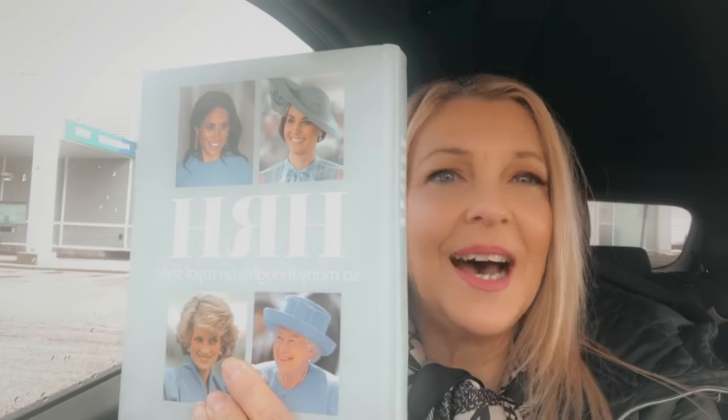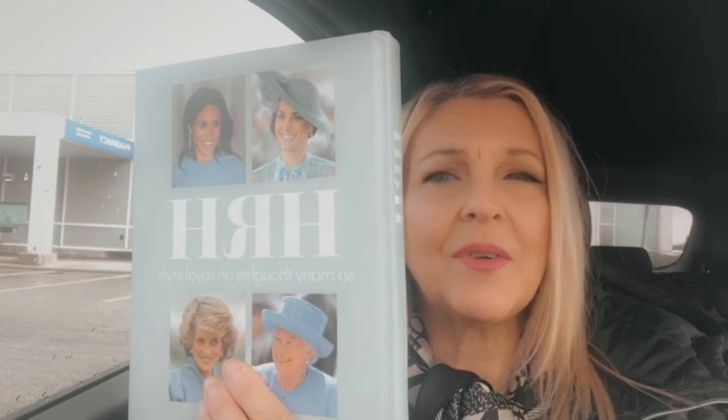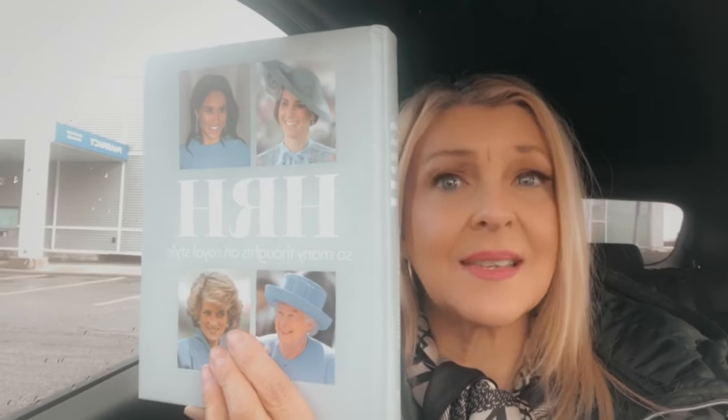And I feel so bad for Kate Middleton right now and what she's going through. I hope everything turns out well for her. She's so young and so beautiful. And like I said, I hope she gets well and stays that way.